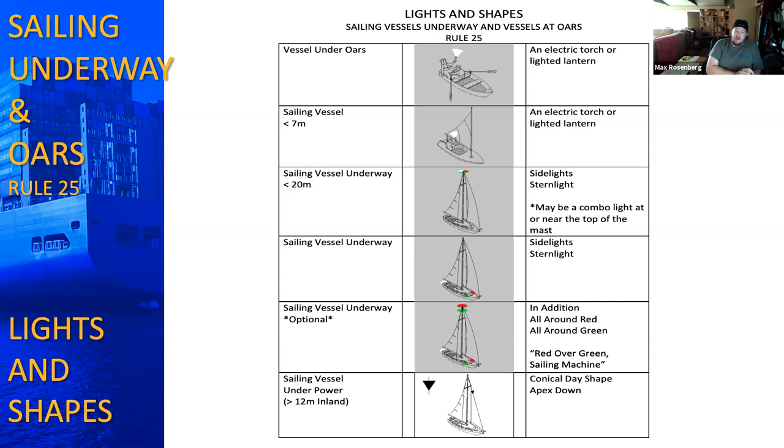The way to make yourself really visible is actually to shine the flashlight up into your sail. Most sails are white, not all, but a lot of sails are white. And when you shine a flashlight up into the sail, it'll make the whole sail glow, and it'll make you most visible to other people. So that's a good recommendation: if you're going to light yourself on a small sailing vessel with a flashlight, shine it up into the sail.